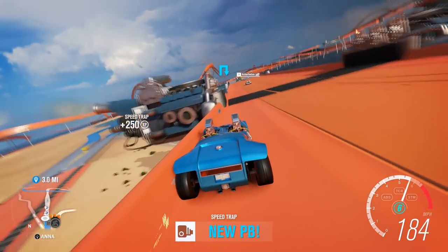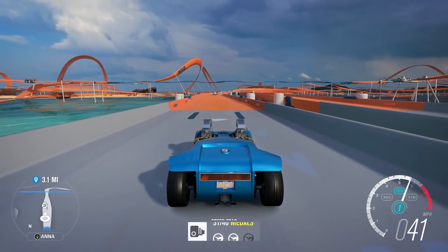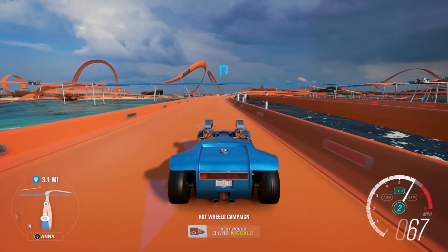202.91 miles per hour here. New personal best. Let's see if I get 3 stars. 2? I got 2 stars. What do I need for 3 stars?